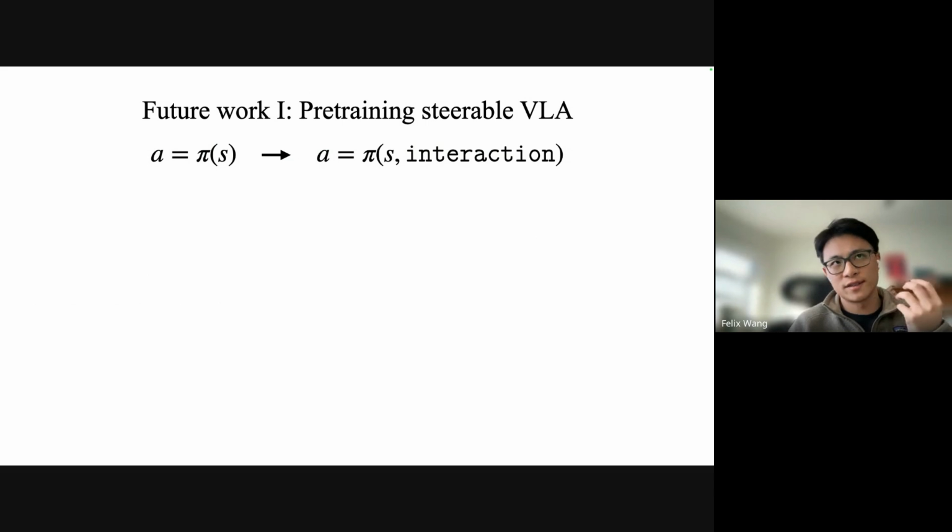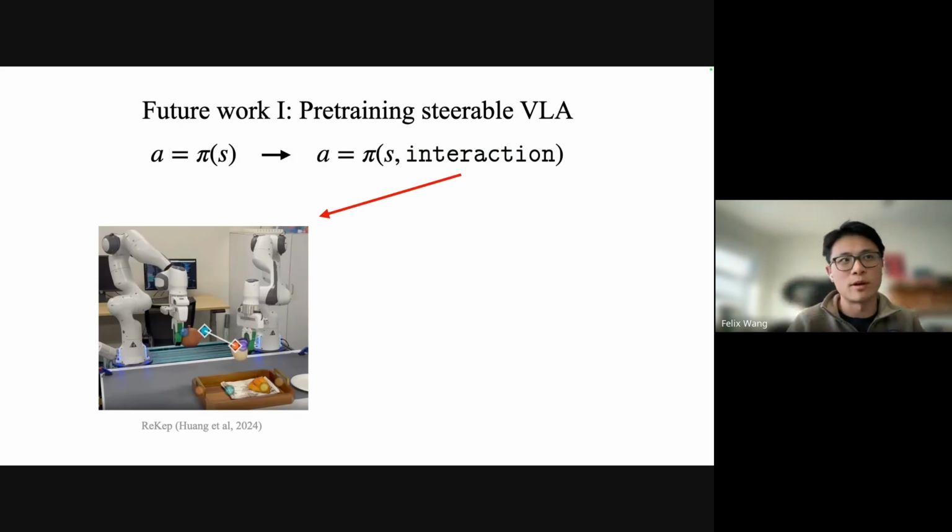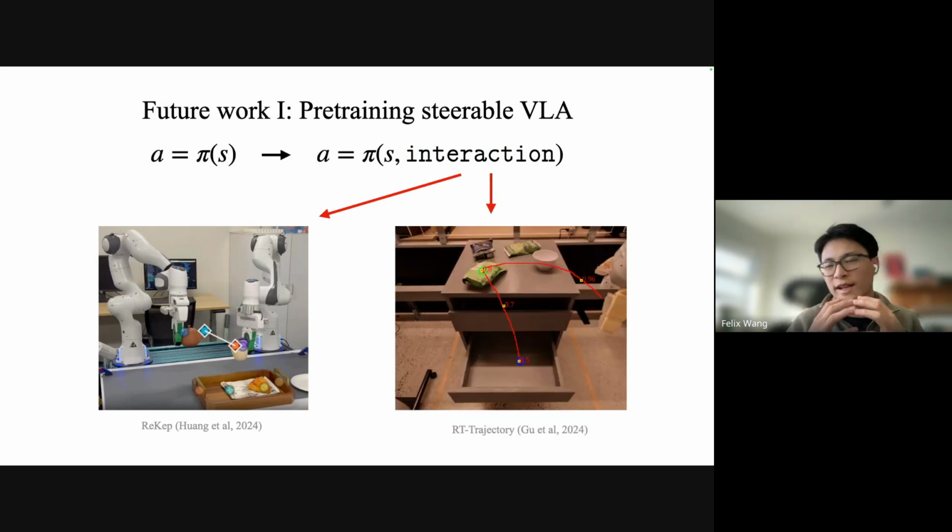to learn this steerable VLA, we want to learn a policy that's not autonomous, but really conditional on online interaction inputs, in the form, for example, of key points that tell you what are the important objects to manipulate, or trajectories, right? These are intermediate representations that are very explicit and potentially less ambiguous than language to help ground the task. And then the user can use these intermediate representations to steer the policy, if the policy during training is already conditioned on these inputs.